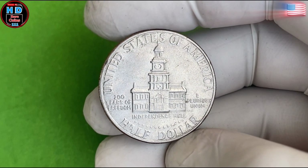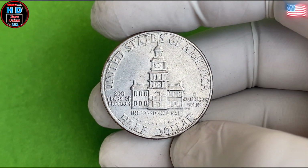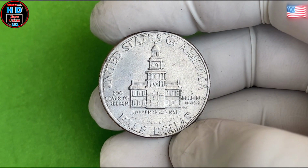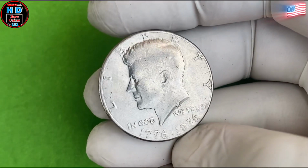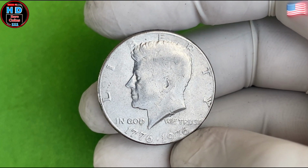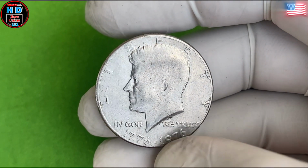As we delve deeper into the market, we can see that the 1976 Kennedy half dollar has gained significant popularity among collectors due to its historical importance and unique design. Coins from this era, especially in mint condition, are often sold for hundreds, even thousands of dollars at auction. It's not just the design that drives their value, it's the sentimental connection to one of the most pivotal periods in American history. So, just how much is a 1976 Kennedy half dollar worth today?